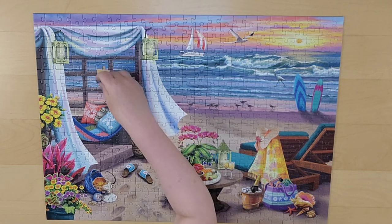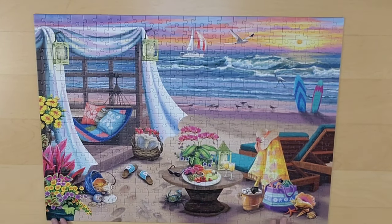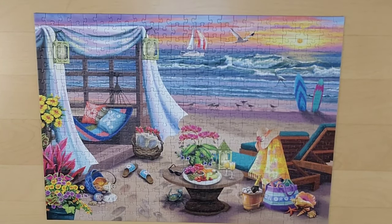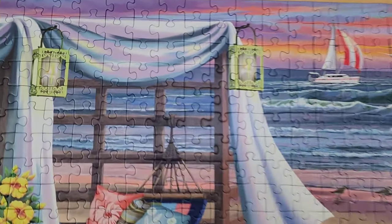Okay, final piece, and I am done with this one. Look at this. It is so beautiful. These colors are gorgeous. I mean, who doesn't love a sunset on the beach? It's so pretty. I really, really enjoyed putting this one together.